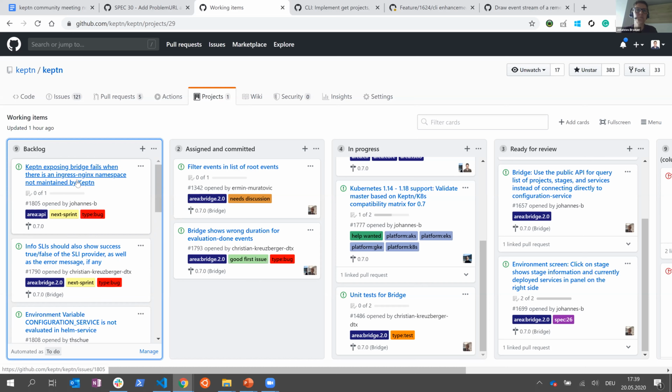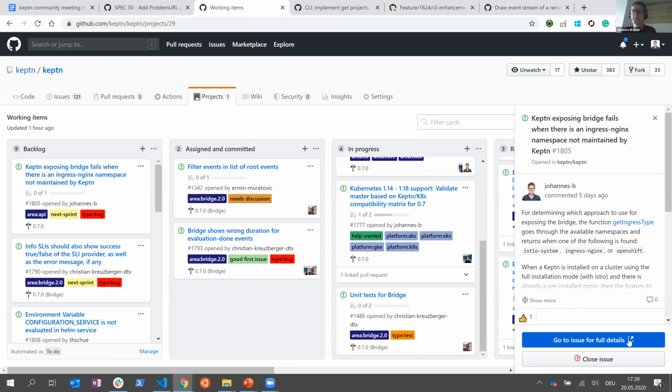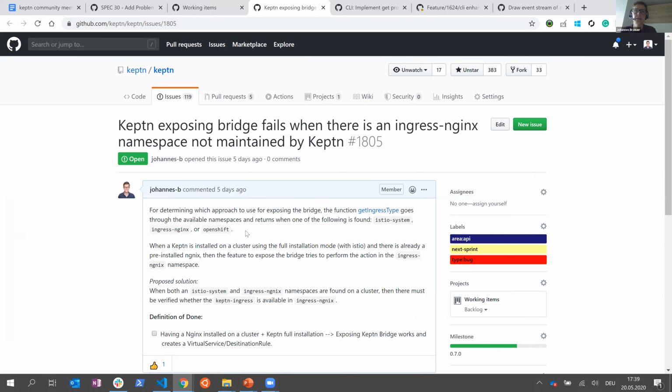The first one is Keptn exposing the bridge fails when there is an ingress namespace that is not maintained by Keptn. Actually, I brought this one in by a request from a Keptn user. This Keptn user is using a Kubernetes cluster. There he installed an Nginx, not used for Keptn but for another purpose. And then he installed Keptn in a full-fledged manner. Finally, when he wanted to expose the Keptn bridge, there was the problem that the implementation of the Keptn API checks whether the nginx namespace is there or not. In case it is, we assume that there is a Keptn ingress. But in this particular case, the namespace is there, but the Keptn ingress is not. This resulted in a failed command, and the user was not able to expose the Keptn bridge.